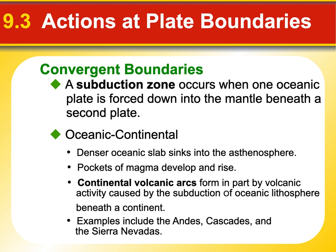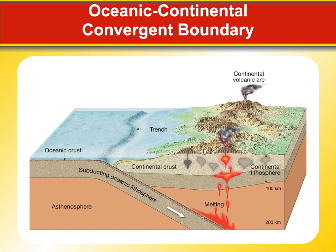Okay? Examples of that might be the Andes, the Cascades, the Sierra Nevada mountains. All those mountain ranges are formed because a subducting oceanic plate is pushing underneath that piece of continental plate. Here's a nice little drawing. So you've got the oceanic crust there subducting down underneath the continental crust, and as some of it's melted, it rises up and it forms this whole volcanic continental arc along there.